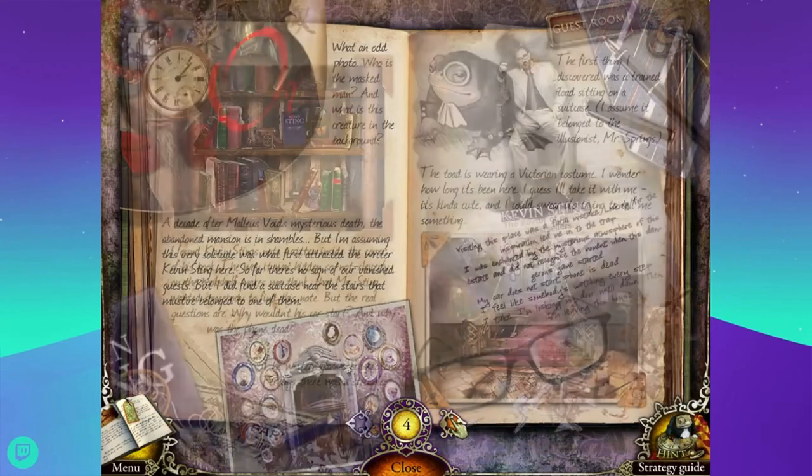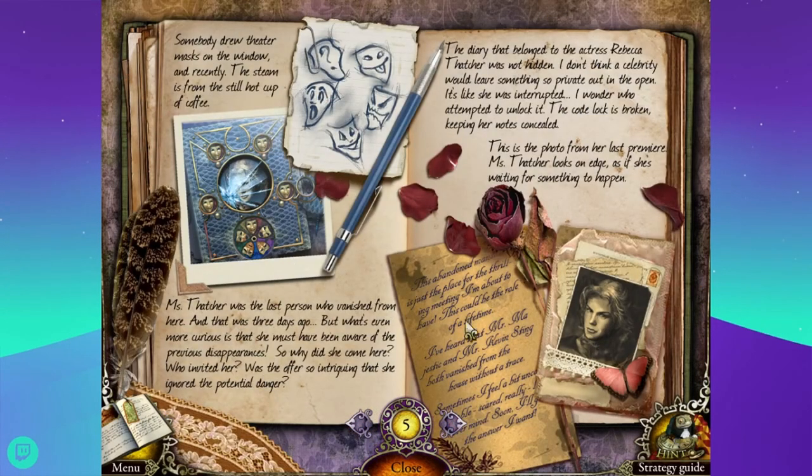Wait, where did those faces go? Oh, this is the whole page with the faces. Okay. Somebody drew theater masks on the window and recently. The steam is from the still hot cup of coffee. Oh, so like recently. Miss Thatcher was the last person who vanished from here, and that was 3 days ago. But what's even more curious is that she must have been aware of the previous disappearances. So why did she come here? Who invited her? Was the offer so intriguing she ignored the potential danger?